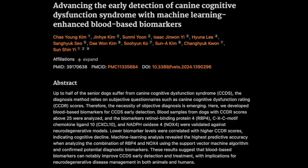So we've talked about what CCDS is. We've talked about these biomarkers. Right.